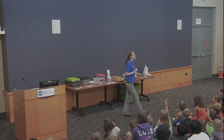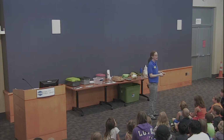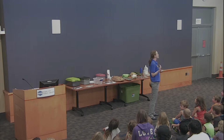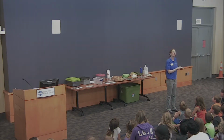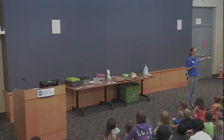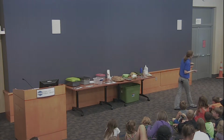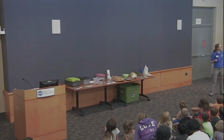So boys and girls, again, I really like that you're all so excited to meet the critters that I brought here. But it will help everyone here if we are able to keep our voices off so that everyone can hear me. This particular turtle is a red-eared slider. So this is a type of turtle that loves to live in ponds.